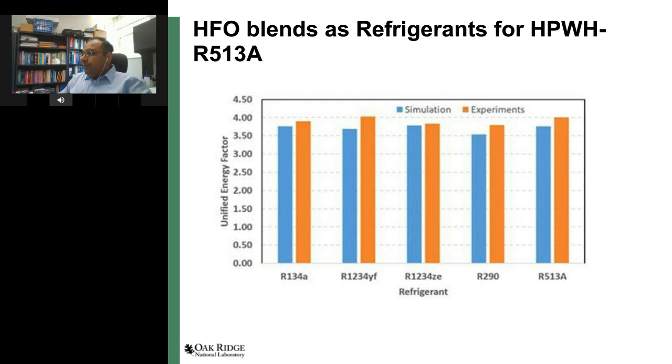This is a quick summary of our simulation and the experimental results, and you can see that all the results which I'm presenting were based on the simulation, but we actually verified them by our experimental data, and obviously the outcomes were fairly comparable when you look at the UEF for different refrigerants. So that obviously gave us confidence, and essentially we validated our simulation results.